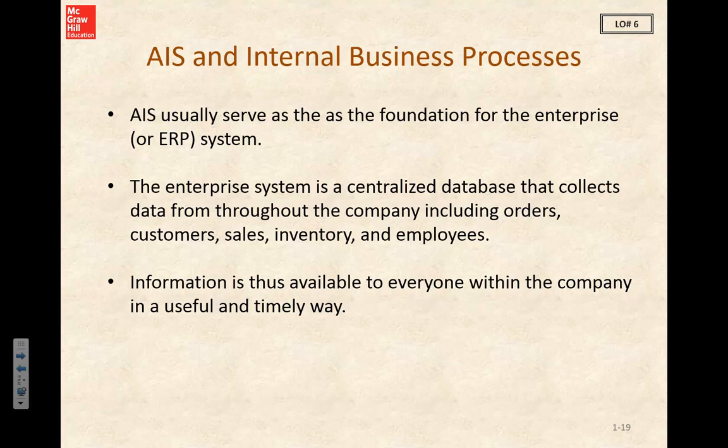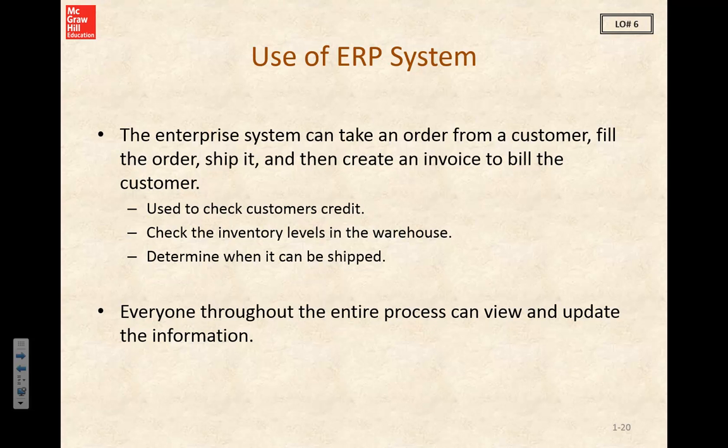So now let's take a moment to look at accounting information systems as they relate to our internal business processes. An accounting information system serves as the foundation for the enterprise system. You'll see it referenced in this course as ERP, or enterprise resource planning. The enterprise system is that centralized database that collects all the data from throughout the company. The information is usually available to everybody within the company to promote efficiency, so that it can be used in a very timely way. Most businesses today operate with an ERP, and it can be the backbone of an organization. And in many cases, it can even incorporate outside partners such as suppliers.